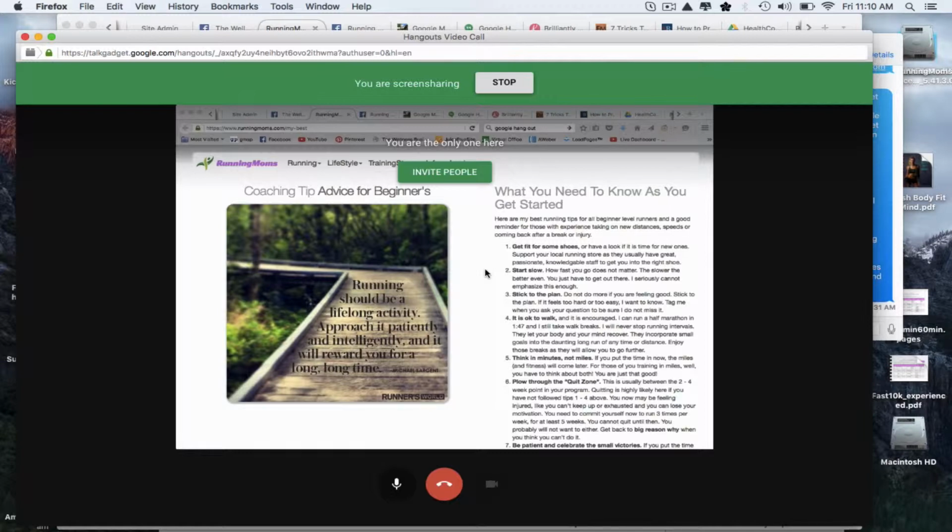So the best way to get some shoes, especially if you're beginning, is to go to your local running store. I always promote supporting local if you can. A small local specialized running store usually has really well-trained, passionate employees excited about running who know what they're talking about. They will get you fit for a good pair of shoes that fits you properly. You need a little bit of toe room so you're not jamming your toe. You need something that fits your gait pattern, and they'll assess you for that.